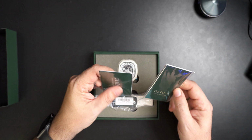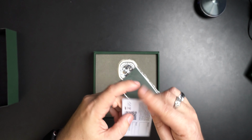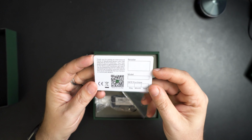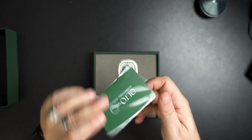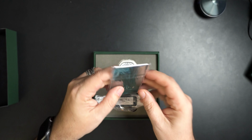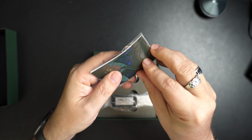You do get, I don't really know what these are. Oh, this is like your card. You get a fancy card that you can use with your model and all that kind of stuff on it. So you just bring that in and say, here's my information. I'm classy. This is a nice box. It's all put together really nicely.